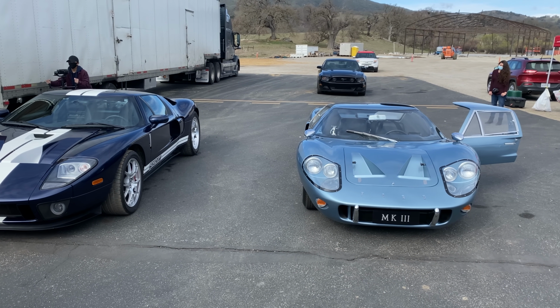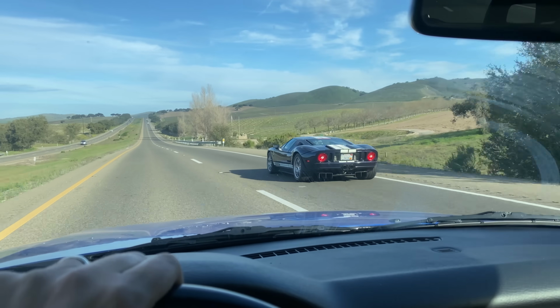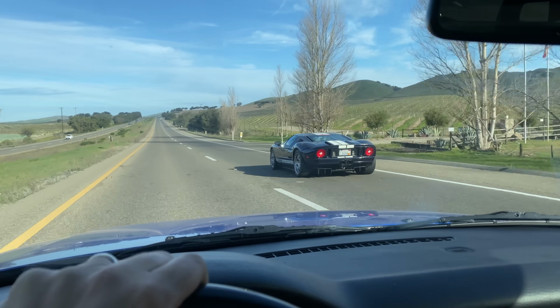And I just took it on a 600-mile round trip. It's a great car. It's the things I like about it. It's the great transmission, one of the all-time best transmissions. It's tremendously reliable.